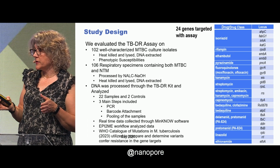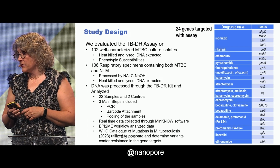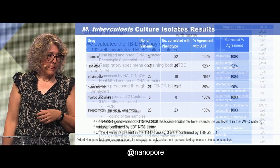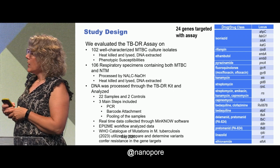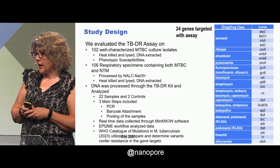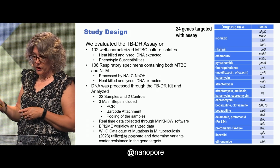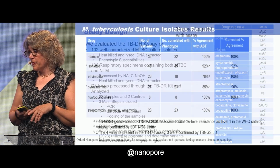And any SNP that was detected was compared to the WHO catalog of mutations for M. tuberculosis. And before I go back, on that table there, we've listed the 24 genes that were detected with the assay and then associated with the drug class. So pretty extensive. We were excited about this.